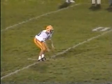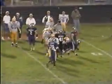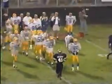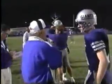Good look at Darren Graham. And then there's Seifert, the punter. Graham will field it at the 26. Across to the 30, and that's it. Carmel doing a nice job on the punt team to get down there and make the tackle and the stop. Credit the hit to David Clydens.